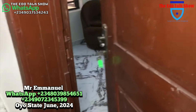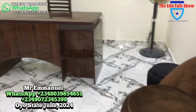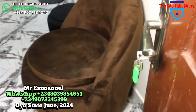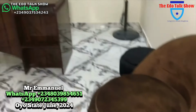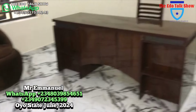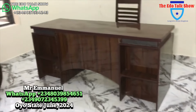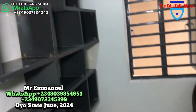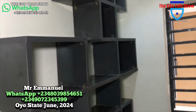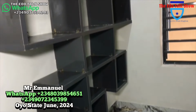This is our study room. There are two chairs, maybe you want to relax, sit down and read any novel or anything you want to do. This is the table and this is the chair. And we have our bookshelf here, where you can store your novels, your textbooks and everything. And this is an office table where you can sit down and do anything.